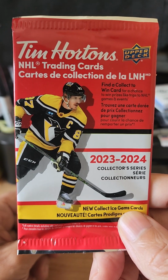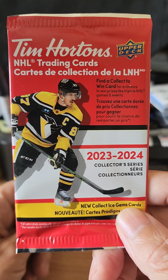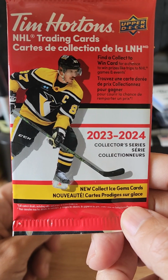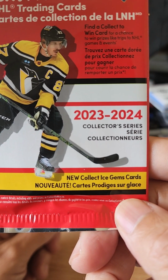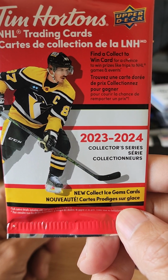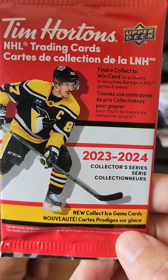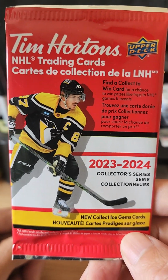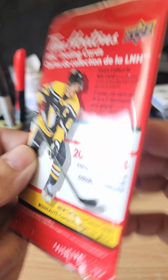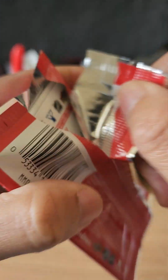So I picked these up off of eBay. Not bad, less than 20 bucks. I think it was about 18 bucks. So some new Collect Ice Gems cards, the 2023-2024 edition. Shout out to What the Puck, Dave. He's always ripping these open. It made me curious and made me want to rip them open. So let's see what we can pull out of these.